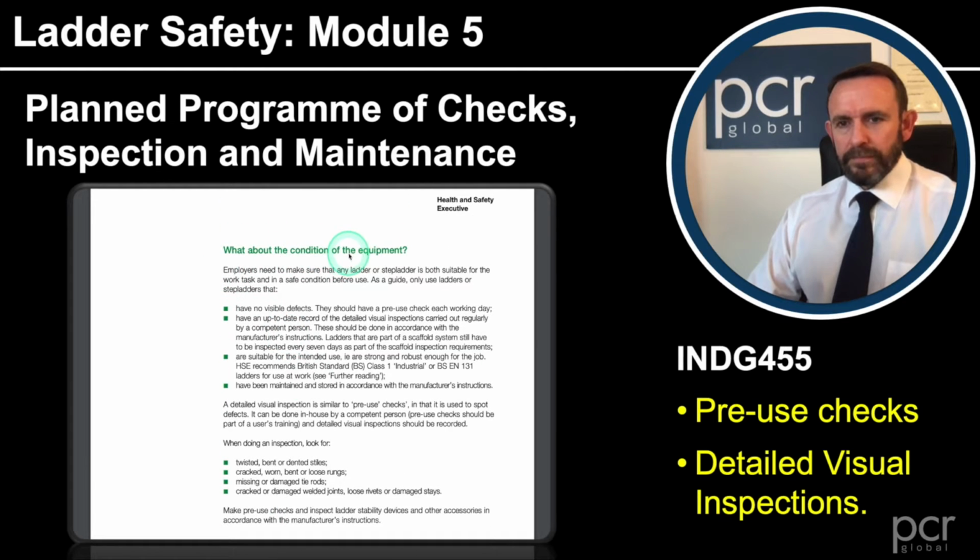What about the condition of the equipment? Employers need to make sure that any ladder or step ladder is both suitable for the work task and is in a safe condition. As a guide, we should only be using ladders that have no visible defects. They should have a pre-use check each and every working day. They should also have an up-to-date record of the detailed visual inspection carried out regularly by a competent person. These should be done in accordance with the manufacturer's instructions, and any ladders that are part of a scaffold system still have to be inspected every 7 days as part of the scaffold inspection requirements.